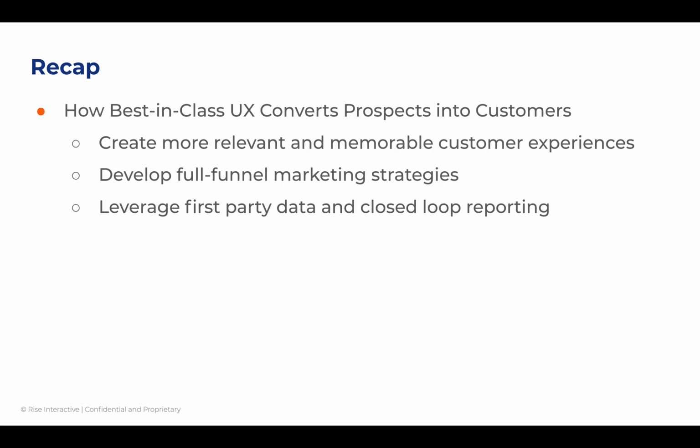Two, develop full funnel marketing strategies to drive awareness, consideration, and conversion through omnichannel integrated campaigns. Test channels, tactics, and experiences across the full funnel to identify which specific marketing initiatives are most effective in driving lead gen results. Three, leverage and connect first-party data to media data to understand which strategies are driving qualified leads that ultimately become closed-won business. Optimize your media based on closed-won business, and the efficiency and return of your media investment will be much greater.